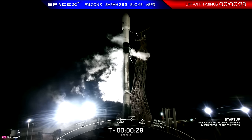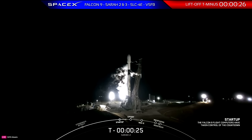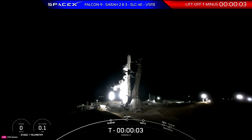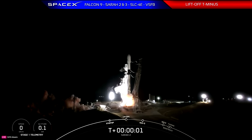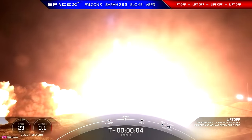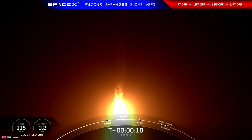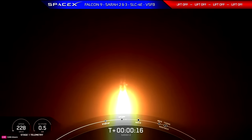T-minus 30 seconds. T-minus 15 seconds. T-minus 10, 9, 8, 7, 6, 5, 4, 3, 2, 1, ignition, and liftoff of Falcon 9. Vehicle stationed downrange. Stage 1 propulsion is nominal.